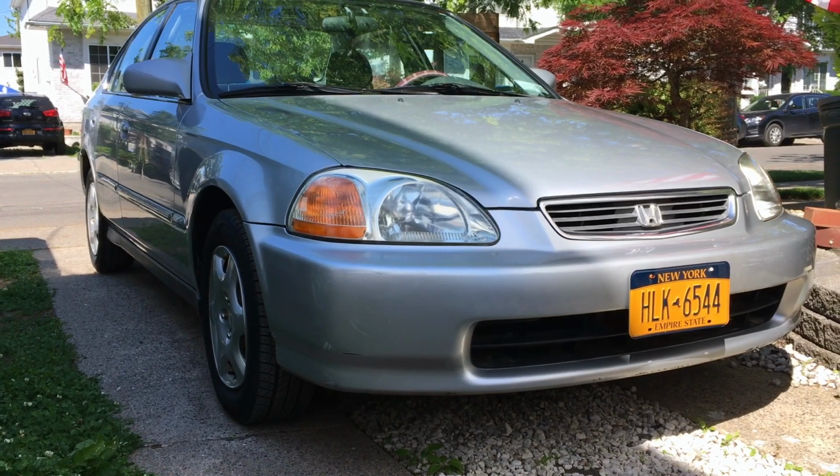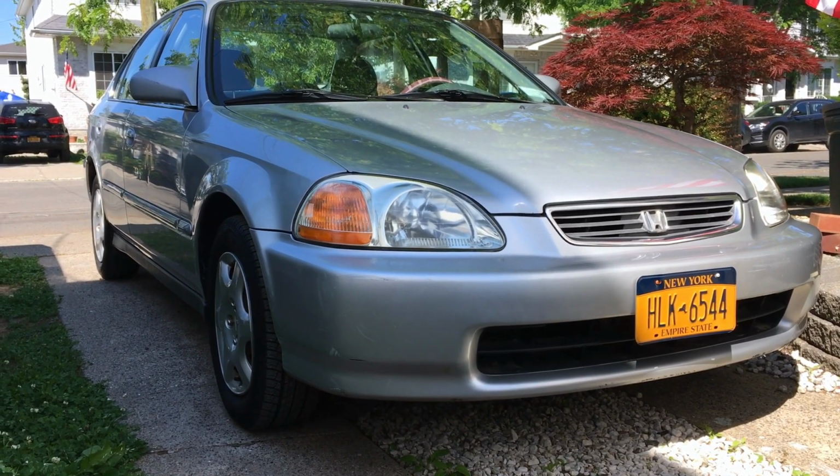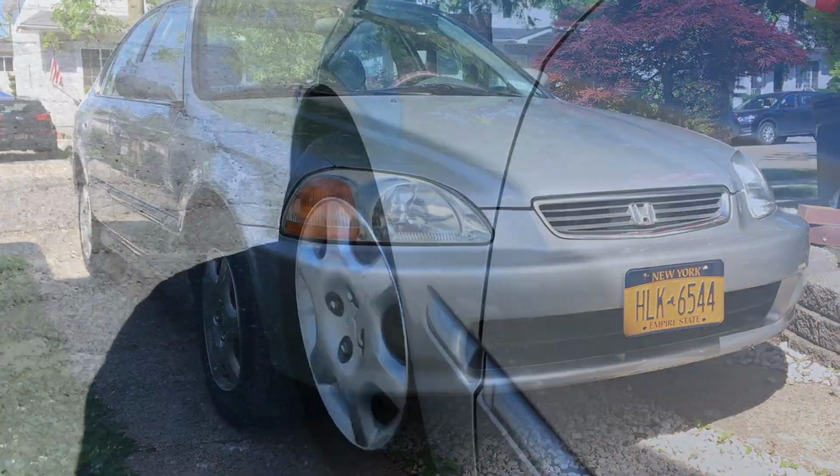Is it better than the Honda Civic from the Fast and the Furious movies? Yes, it is still on the road.